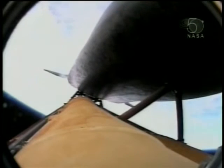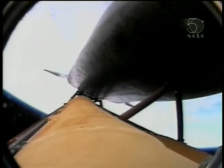Guidance now converging, the onboard computers commanding the main engines to swivel, aiming Atlantis for its precise keyhole in space for main engine cutoff. And the propulsion officer reports the orbital maneuvering system engines have ignited, providing Atlantis with that extra burst of power for the next 2 minutes, assisting the shuttle and its crew on their climb to orbit. 2 minutes, 40 seconds into the flight.